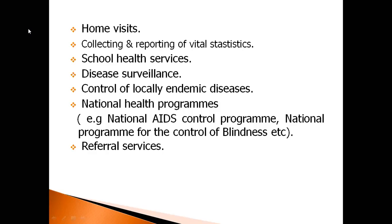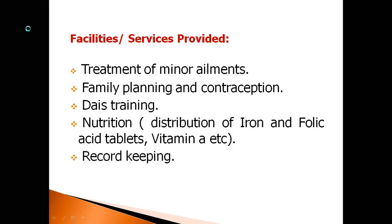And the last is the referral services. So these are the main services which are being provided in a subcenter. I hope you are clear with this.